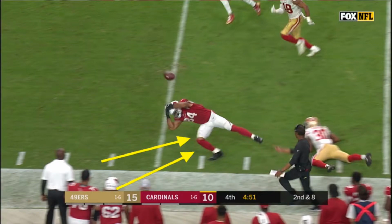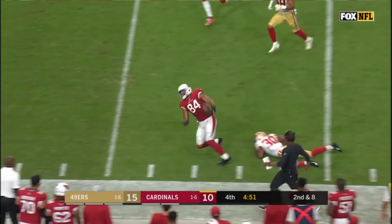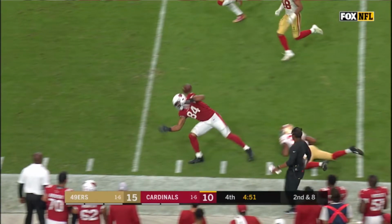He fumbles the ball. Let's go back and get a spot at approximately the 47-yard line, okay? Let's call it the 46-yard line. So it's important that we keep that spot, because if the ball goes out of bounds or it's touched by a player that's out of bounds, we're going to bring the ball back to the spot of the fumble. Let's call it the 46 right here, and Arizona will retain possession, okay?